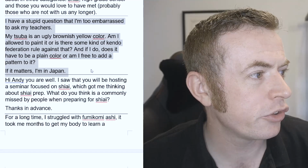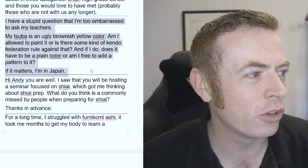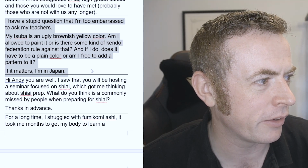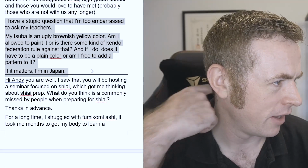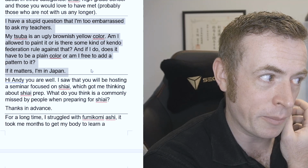I have a stupid question that I'm too embarrassed to ask my teachers. No problem. My Tsuba is an ugly brownish yellow colour. Am I allowed to paint it, or is there some kind of Kendo Federation rule against it? And if I do, does it have to be a plain colour, or am I free to add a pattern? If it matters, I'm in Japan.